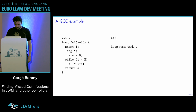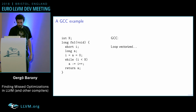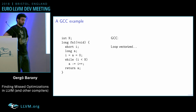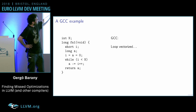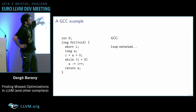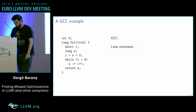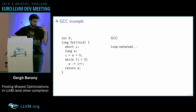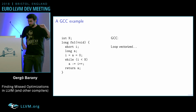Right. What else? Okay, for some reason I put LLVM and other compilers into the title. So I'm showing you a missed optimization in GCC and then one in CompCert. And then we're almost done. So here is a function that contains a little for loop, which is written as a while loop, but it's really a for loop. It counts a variable I from 0 up to some n, which is a global, and never changes. And it does some sort of little reduction on I in the loop. So this is a textbook vectorization example. Should be vectorized. And it is vectorized by GCC.